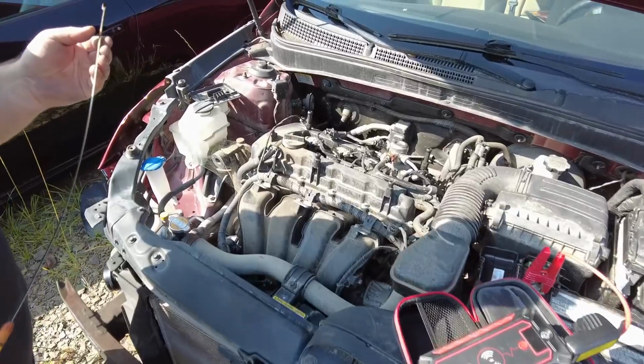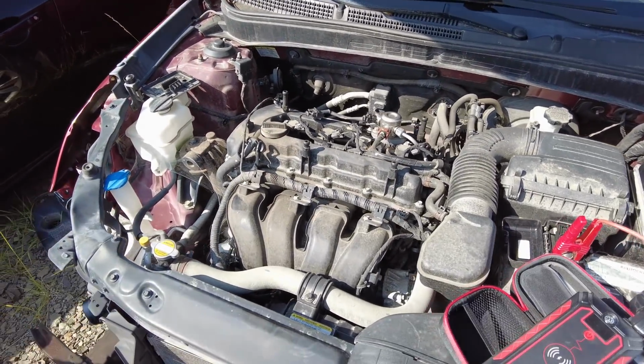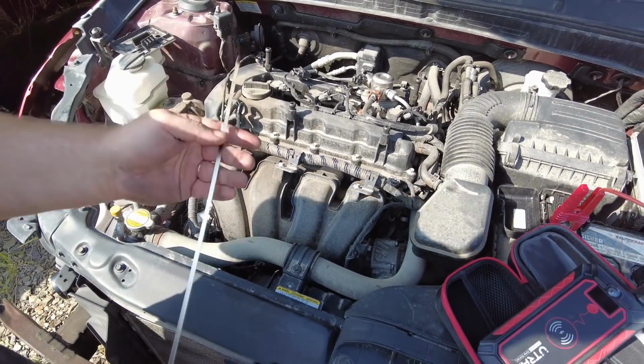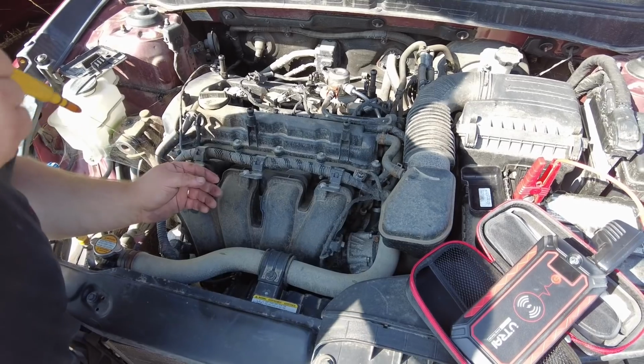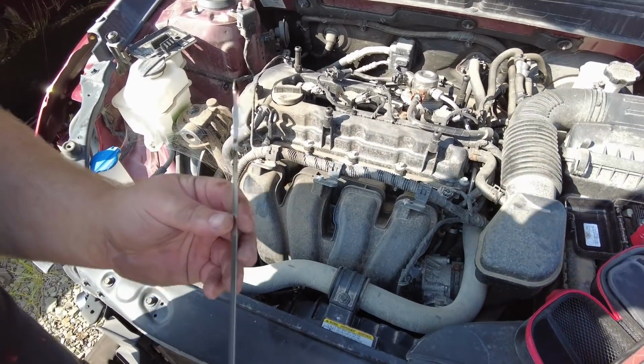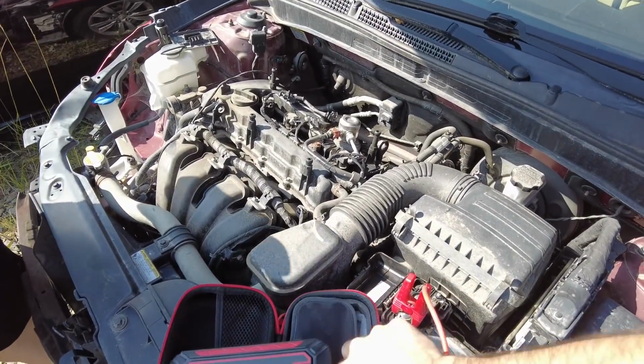Hold on. Is it just the way it looks? It's just the way it looks, I think. Look at the discoloration right there. That's why it scared me for a sec. Yeah, it hasn't been run for a while. There's a lot of oil down the bottom. It's a little high, but it's clean. Hey, you know what? That's still good oil. I'm gonna start this thing.